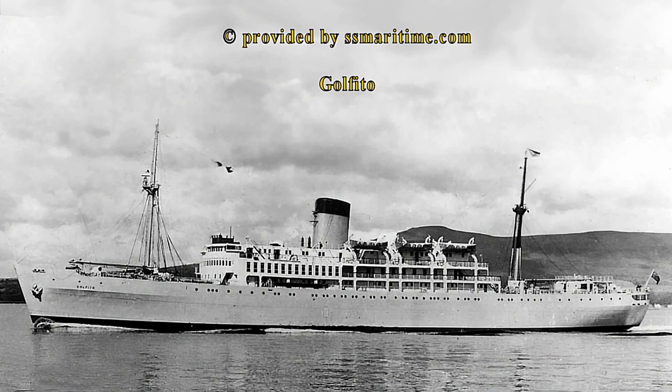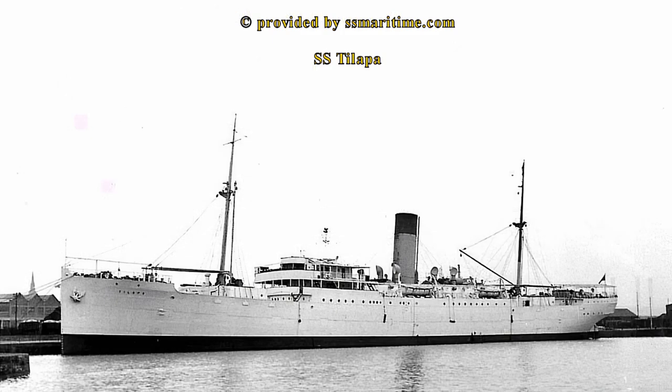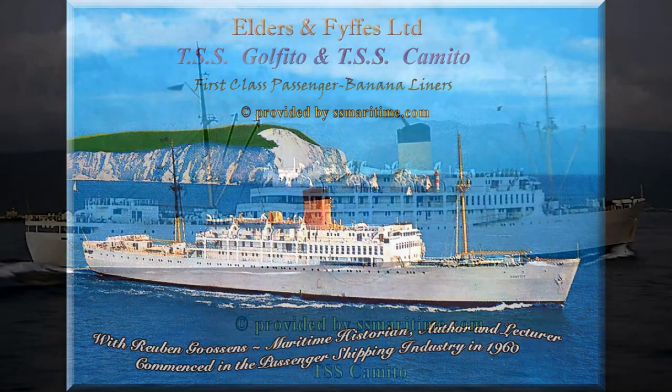Once the bananas arrived at the docks, we'll look at Southampton, they were initially unloaded by hand into waiting rafts of wagons. By kind permission of ssmaritime.com, you are now seeing some photos of SS Tilliper, the Fyffes ship, and others involved in the banana trade. Other ports such as Avonmouth, Bristol, Hull, Southampton, Garston, Liverpool and Preston, Lancashire, as well as steamships to London docks were used.